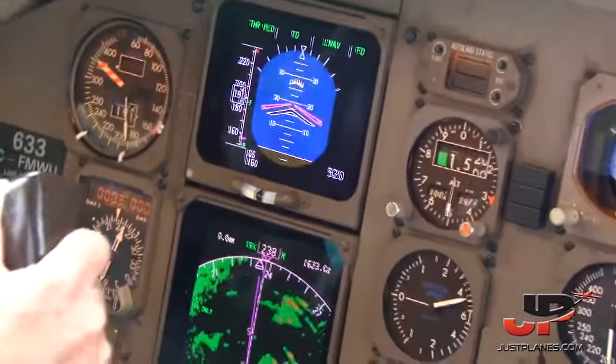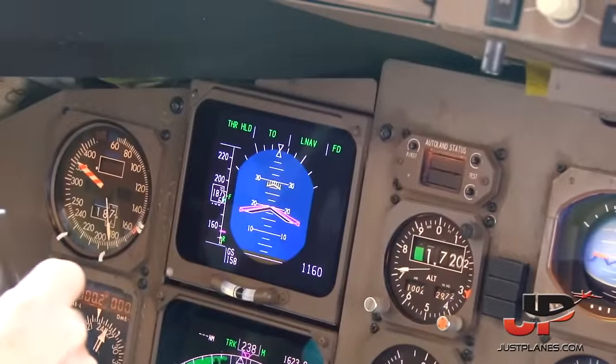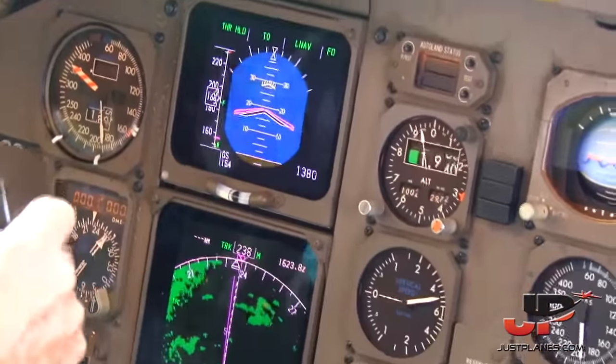Air Canada 1258, holding short 24 right, and we're ready for it. Yeah, 1258, line up on 24 right. Line up 24 right, Air Canada 1258.